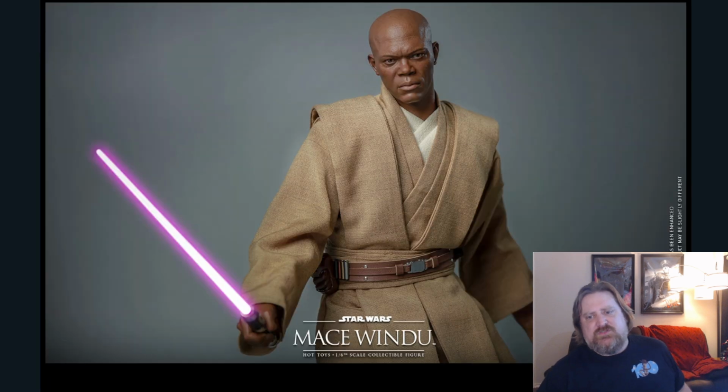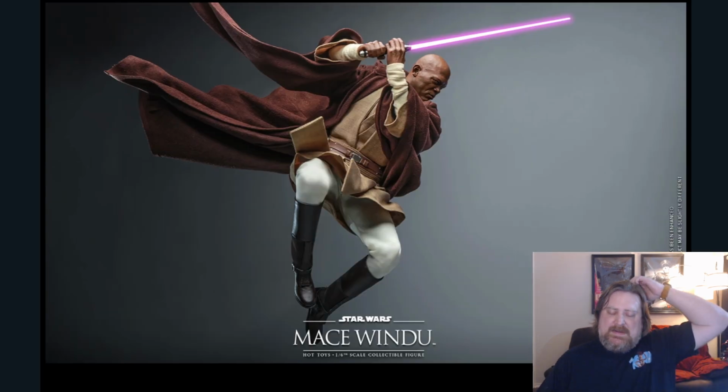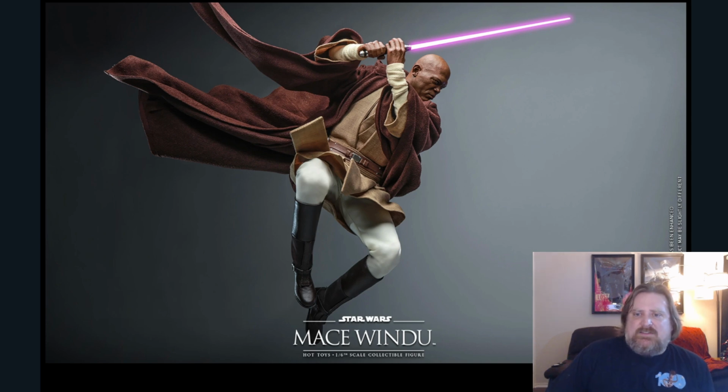Sticking with the prequel trilogy, we're going to go with Mace Windu. I know some people aren't as excited about this figure because of maybe the head sculpt. There's no rolling eyeball functionality. I totally get that. But to me, having a Mace Windu in the collection is just a must for me. I think Samuel L. Jackson did such a great job with this role. Samuel L. Jackson as an actor has such a presence anyway.